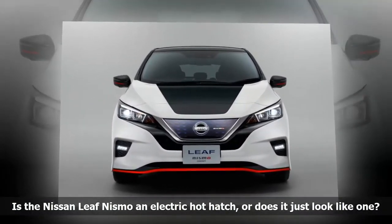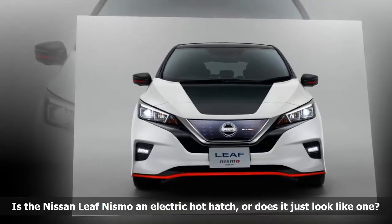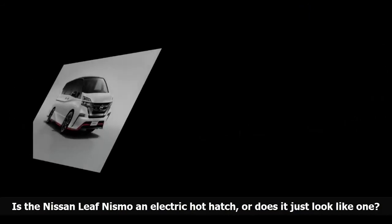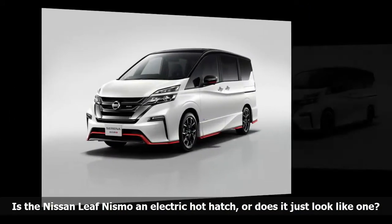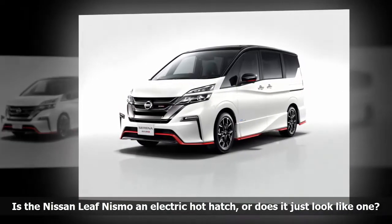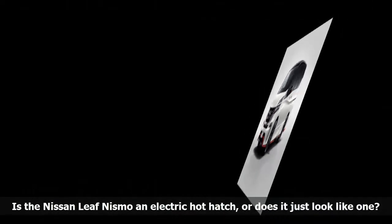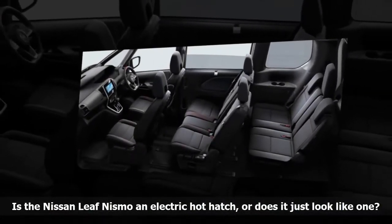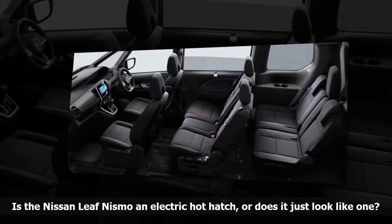The Leaf Nismo won't shine on its own at the Tokyo show. Nissan will also introduce a Nismo Tuned Serena, a tall, odd-looking minivan sold only in overseas markets, and an updated version of the Skyline. Showgoers who attend the big Tokyo gathering at the end of the month will get to check out no less than 13 Nissan vehicles.